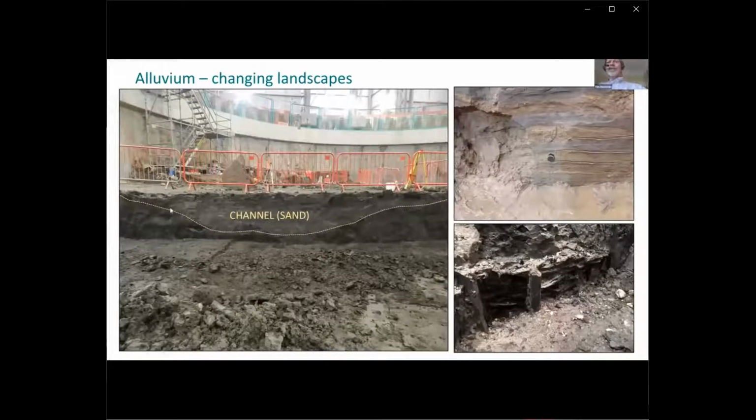This is one example of a channel feature that's been unearthed in the Kirtling Street site at Battersea. And here we see on the top right the interlayering between sandy and more clay-rich layers. It gives a good indication of the changing energy conditions that were taking place about 10,000 years ago. On the bottom right, here we have a Neolithic fish trap.